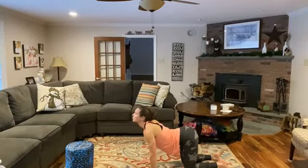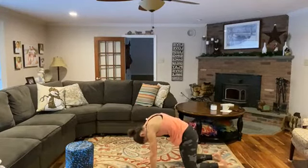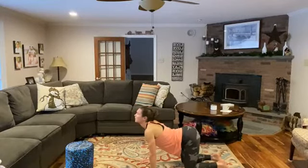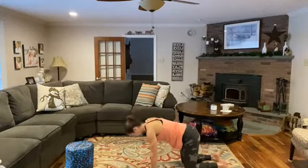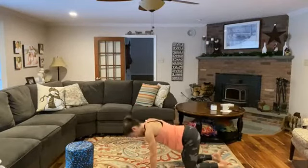Nice. Good work. Good stretch. Good thing to do in the morning for your back and your core. Let's do one more here, okay? So one more of our cat-cows.